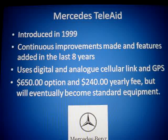It uses a digital and analog cellular link and GPS system. The digital and analog link has been changed for the 2008 model year to all digital. This is a $650 option on a new Mercedes-Benz, and there's a $240 yearly subscription fee. This will eventually become standard equipment on all Mercedes, but the subscription fee will remain.